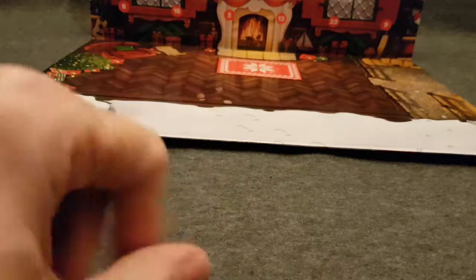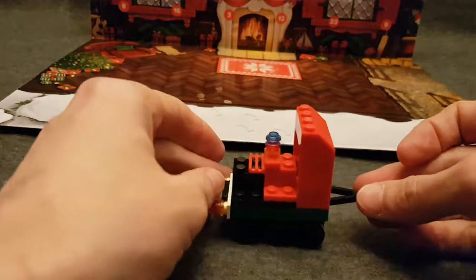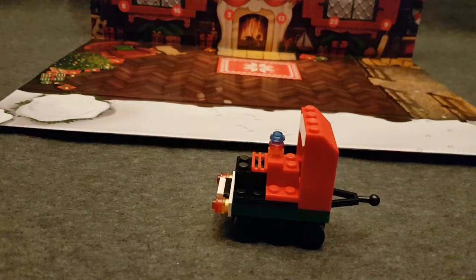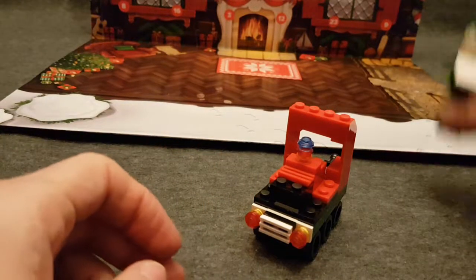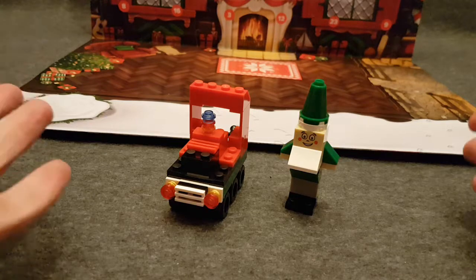So it's done. I didn't want to bore you with the putting wheels on, but this is what we got. We got this little cart. So we've got a little cart and a little man. Who knows what tomorrow will bring?